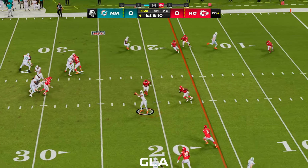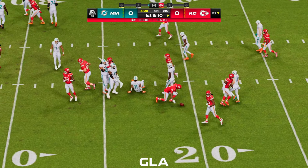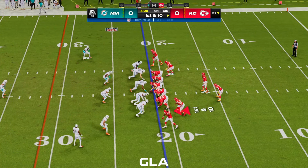Now they'll throw with Tagovailoa. And a loose football, and it's picked up by the Chiefs. And his guys are going to take over at the 21-yard line.